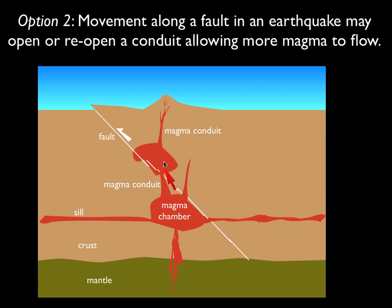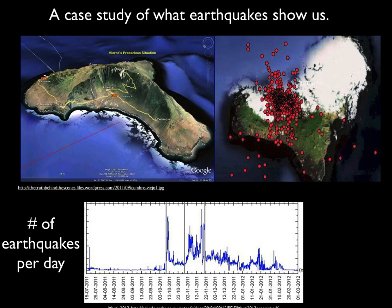And in both cases, we're looking at a situation where we have magma moving into some place that might eventually make its way to the surface and erupt. So when we see lots of earthquakes, we know that lots of magma is moving around somewhere for some reason. So let's take a look at a case study of what earthquakes can tell us.